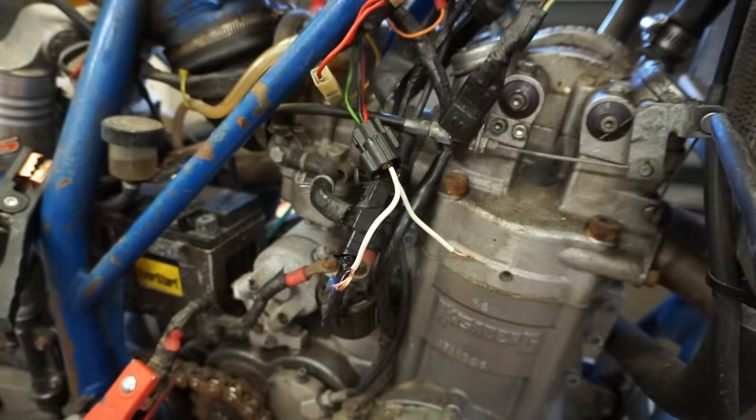Oop. Do we have the choke on still? Nope, choke was off. I believe that's the choke right here. Yeah, that's off. All right, let's see if she fires back up here.